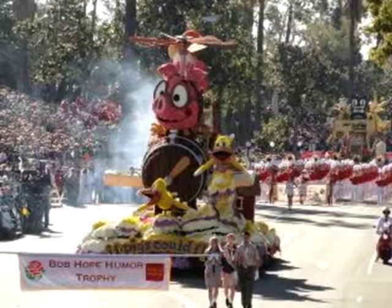As the pig pilot float cruised down Colorado Boulevard, Frank Sinatra's Come Fly With Me crooned from the float speakers, much to the delight of the crowd.